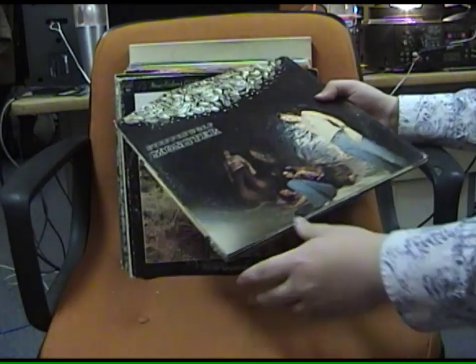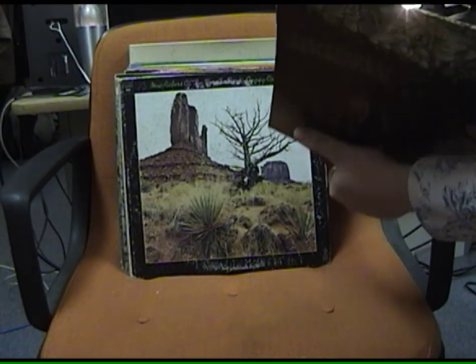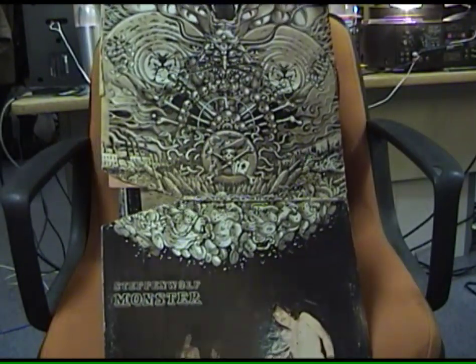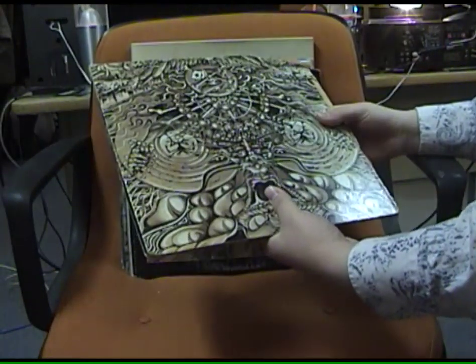Steppenwolf Monster, I already had this one, but once again, this one is a gatefold. Yeah, the cover's not in great shape on this one, but you gotta love that Steppenwolf cover. This is my older copy that has a chunk missing from the corner. The one I found at the Goodwill didn't, and so I swapped them out.